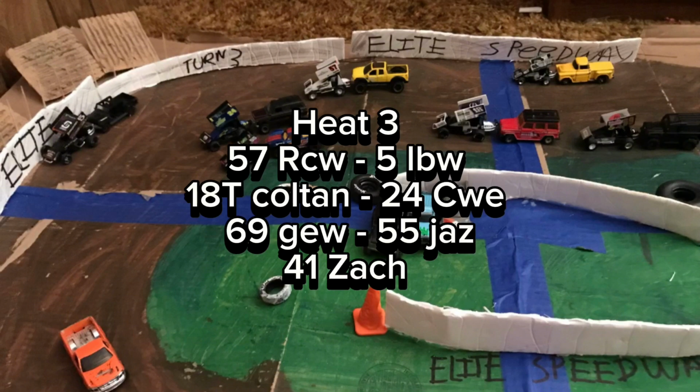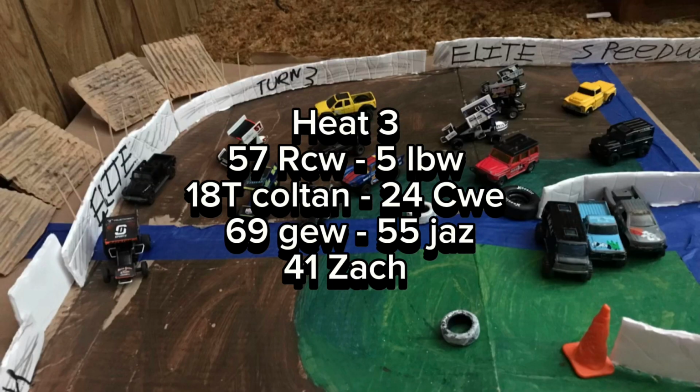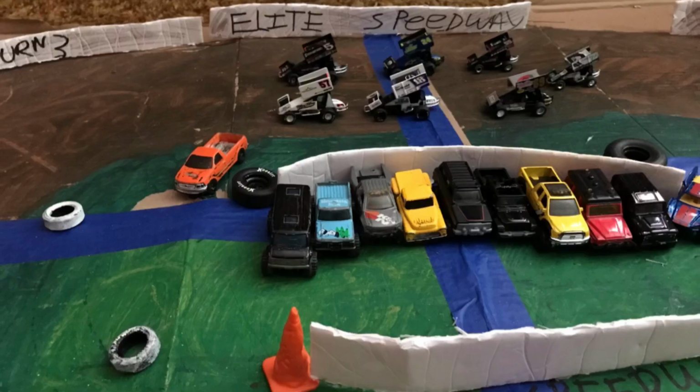It's RCW on the pole, and outside of him is the 5 of LBW. Row 2 is 18T of Colton, and outside of him is CWE. Row 3 is the 69 of GW, and outside of him it's the 55 of Jazz. And all by himself in the 41, that is Zach. Cars are getting pushed off, fired off. Whatever you want, they're already stacked up. Pace truck into the infield.